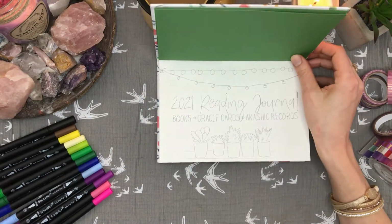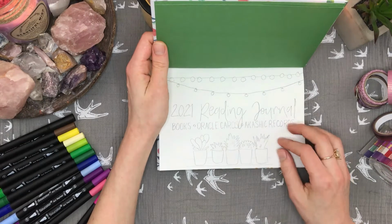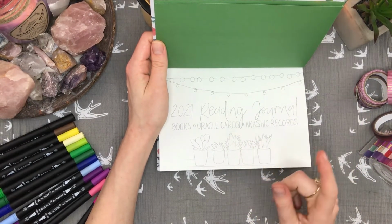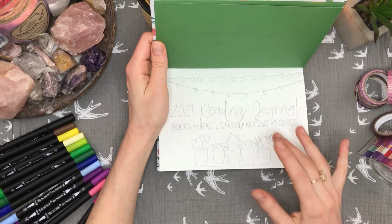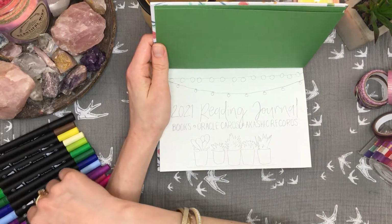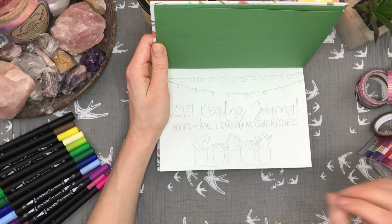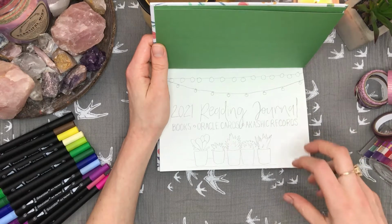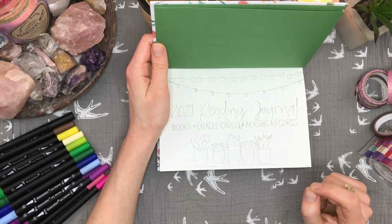So the first page that I'm going to do is a 2021 reading journal page: reading books, oracle cards, and Akashic Records, because these are three things that I read, and I really wanted my reading journal to incorporate all of these. I don't really have another way that I track my oracle card pulls or my time in the Akashic Records, so I thought that would be really neat to incorporate as well.